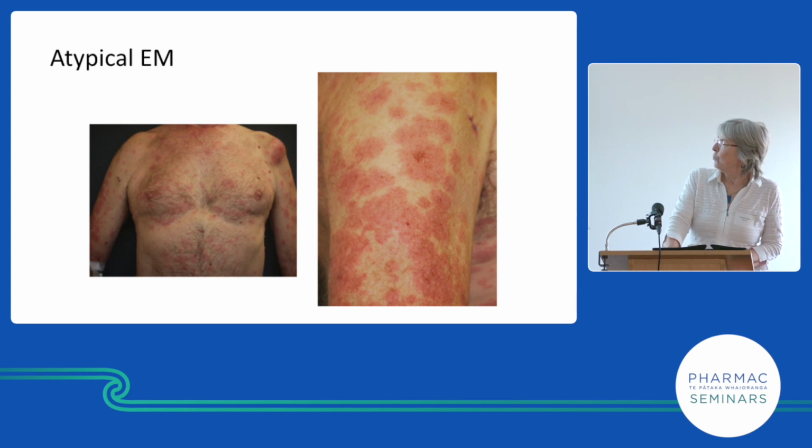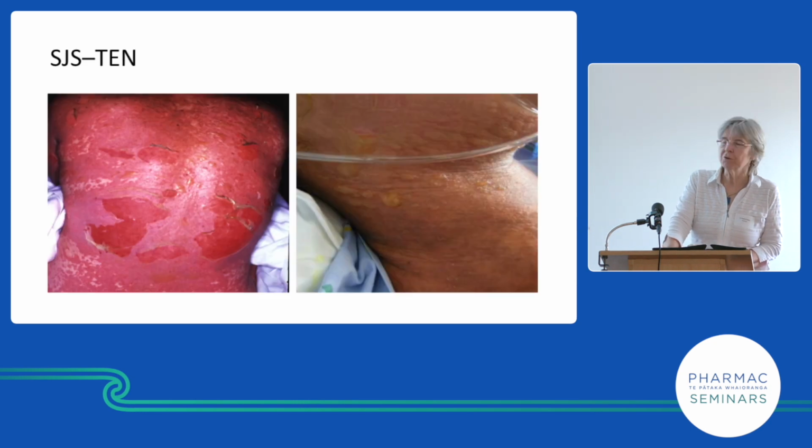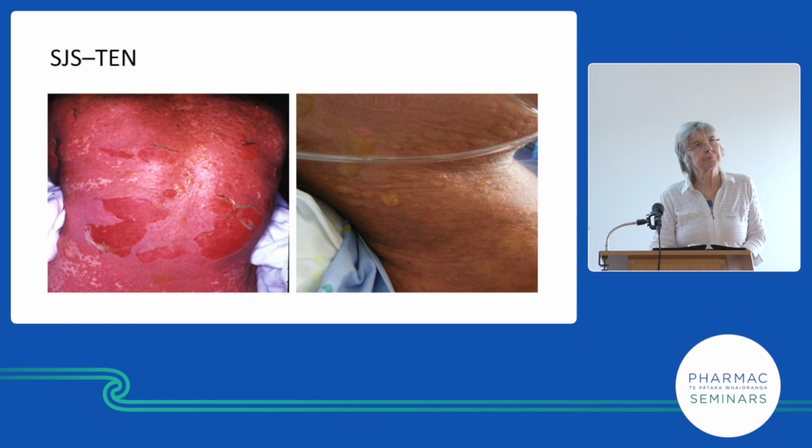Atypical erythema multiforme might be a drug rash, it might not be erythema multiforme at all, but somebody's labelled it that because they can't think what else to call it, or it might be a paraneoplastic phenomenon. Bit different from toxic epidermal necrolysis, where the skin just peels off and it's agony. The one on the right survived. Well, both of them did survive, actually.